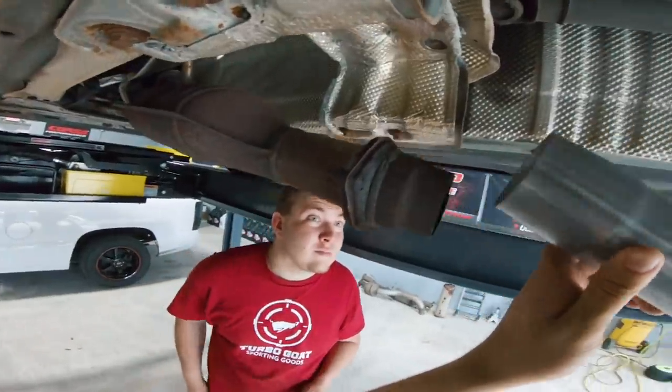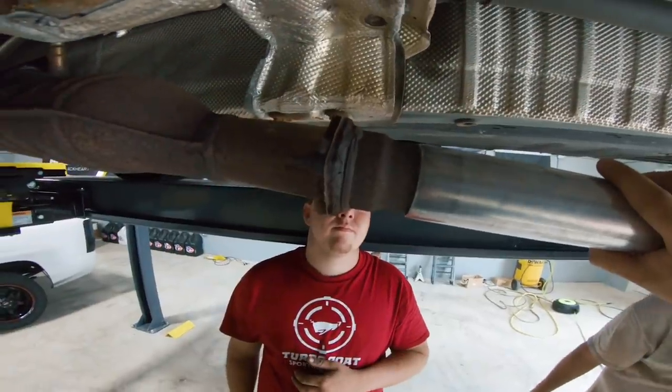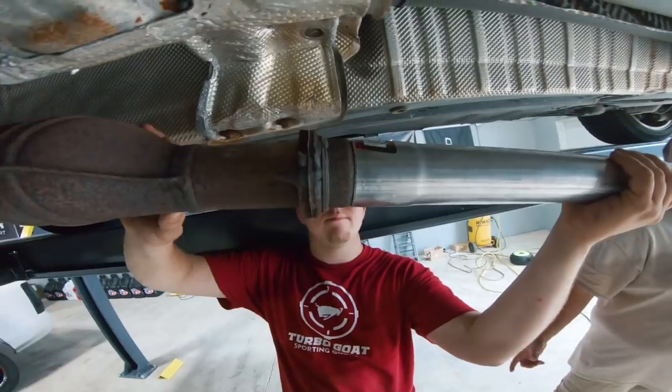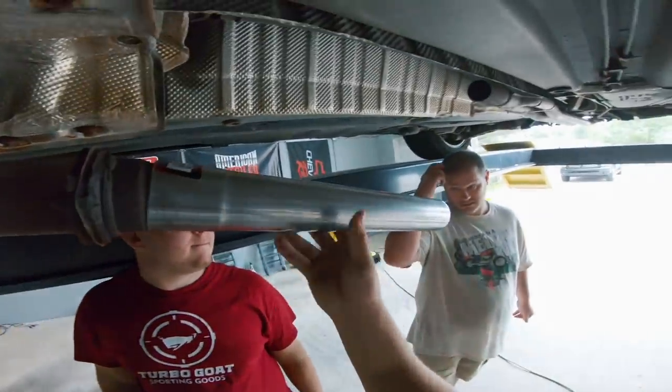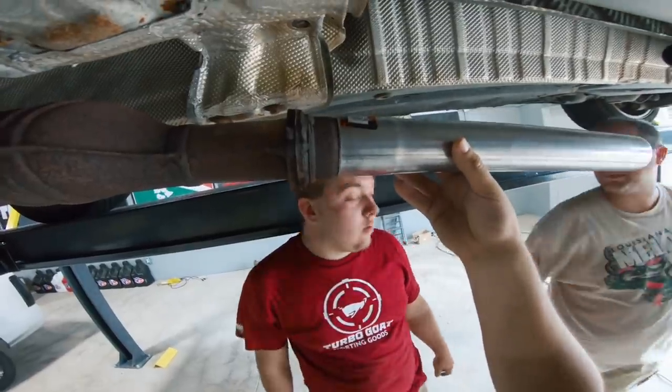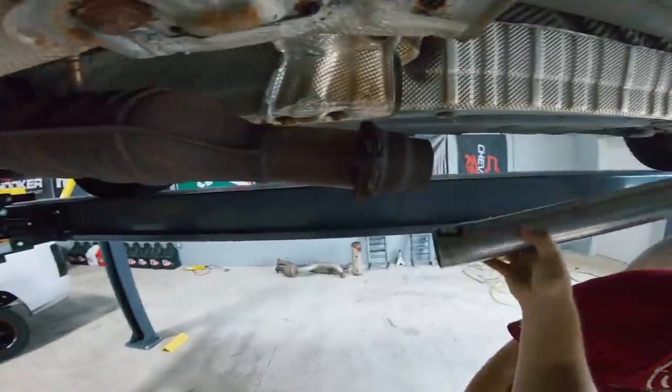Wait, this is what we were going to put our clamp on, huh? Yeah, so our clamp is going to go, that might not even work. Yeah, I would overlap it like that. I could definitely weld it. Yeah, we can weld it right here, but how are we going to weld the back part now? You might have to take this loose and scoot it back. We're just going to do it, son.